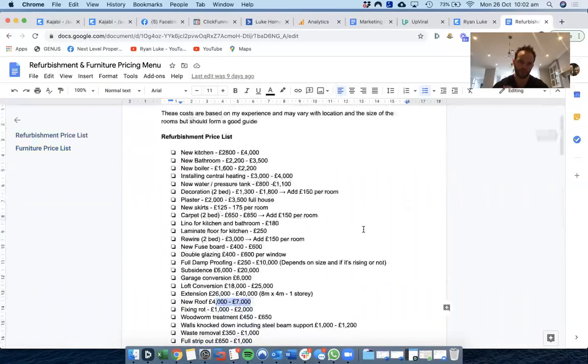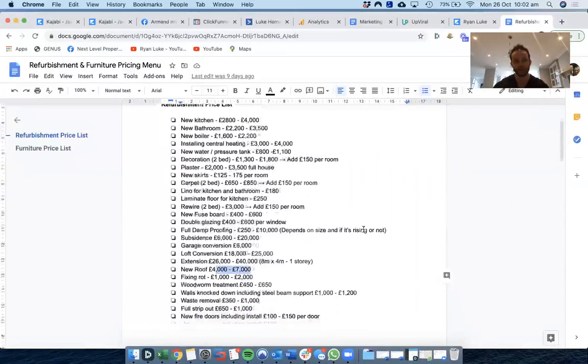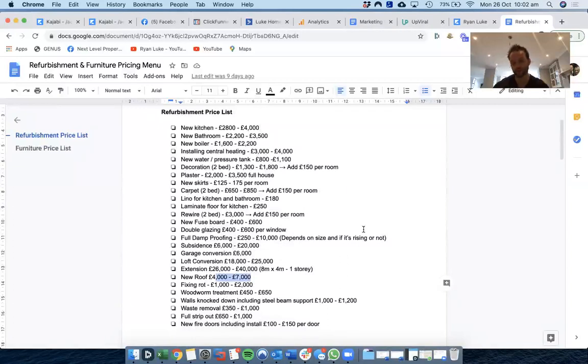So refurbishments, don't let them scare you. You can do a lot of research. You can make sure that you're staying on track. This is a good price list guideline. This is from my experience. This is from costs I've paid. I've had the invoices out, I've analyzed them, took averages, and so there's a bit of data behind all of these costs. But again, it's area specific, size specific, and specific to the job in hand. But as always, you've got me on the other end of the line.